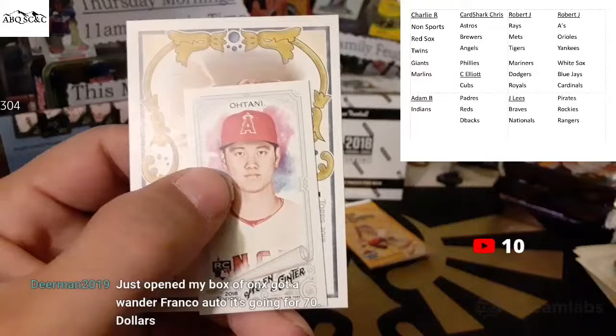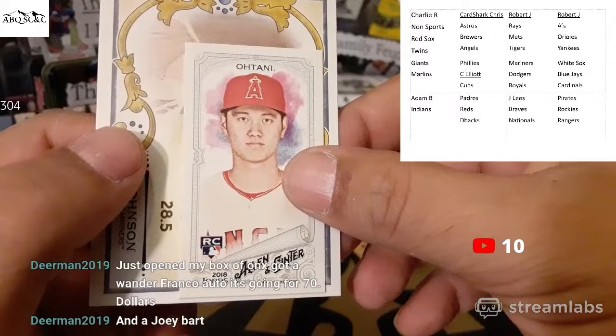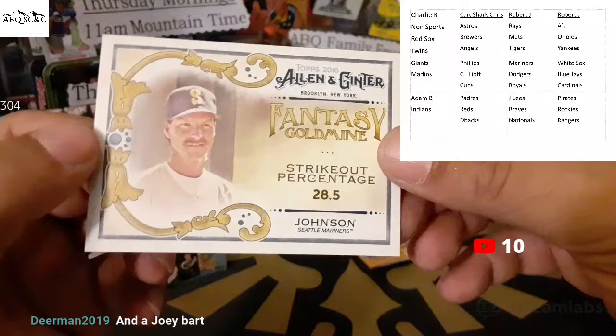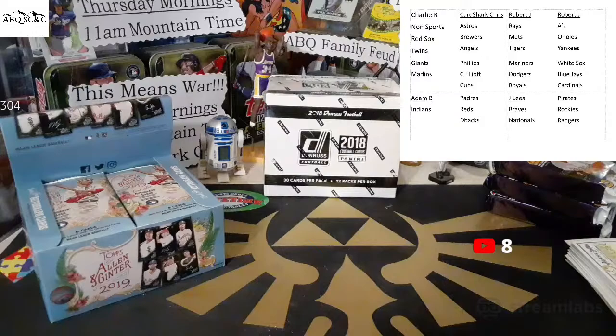Shohei Ohtani on the rookie mini card for 2018 Allen and Ginter. Boom. Angels owner Car Shark Chris getting an Ohtani mini card. Wander Franco auto. Nice. And strikeout percentage, 28.5% for Randy Johnson. One pack to go. Will we find a relic? Will we find an autograph? I don't think they're guaranteed.